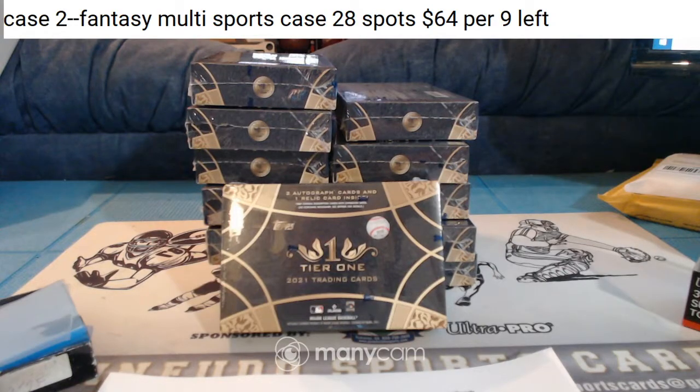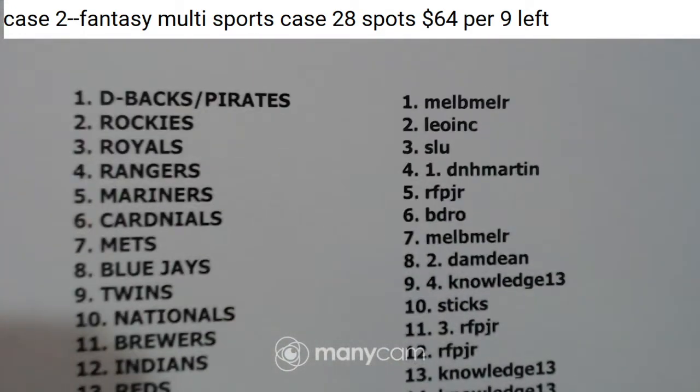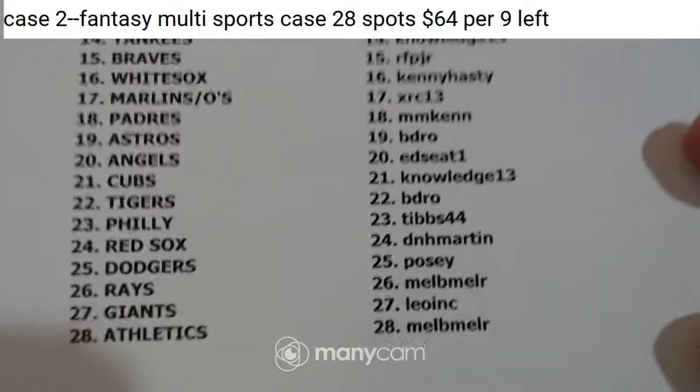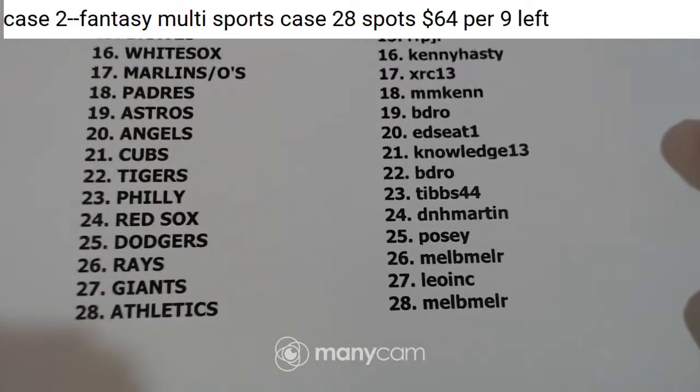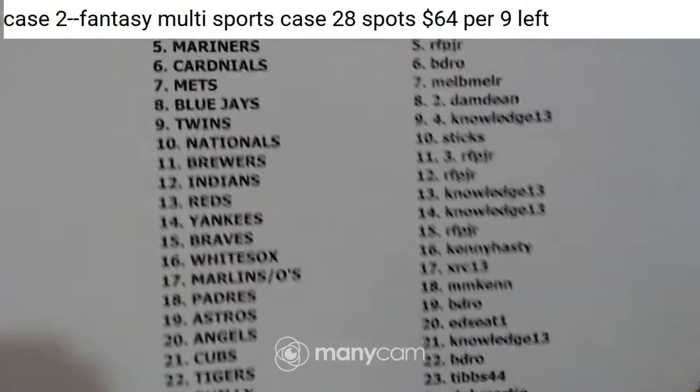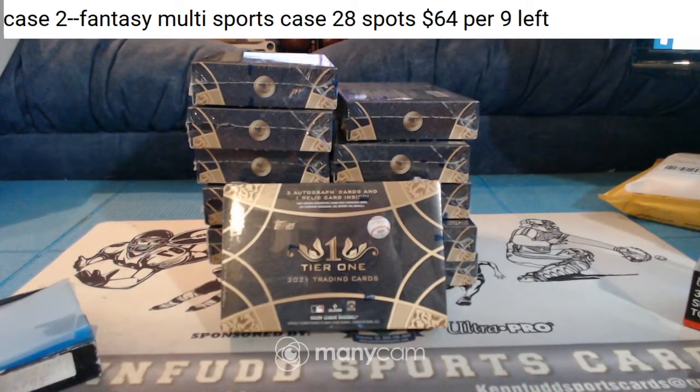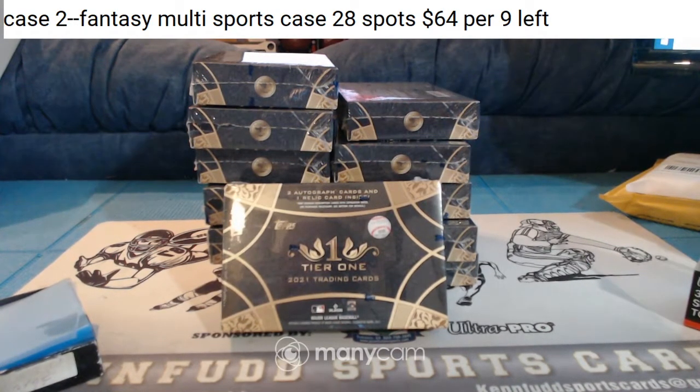Recording. This is a licensed baseball product. These are our teams. I think Leo's had the Rockies in all three cases because he's hit like three Trevor Story autographs. Redemptions, we'll get them where they're supposed to go. I think Topps has the team name on the redemptions now. Let me check real quick, Danny.